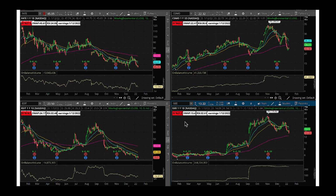All right, so let's look at Fate Therapeutics. This is a good one. As you see, the stock has been struggling and came down further. On the balance volume is pretty steady here. As you can see here, this might start going higher. I think it's a good one to buy. Fate Therapeutics is a great company. Stock is at $45. You could buy some Fate at this level here.